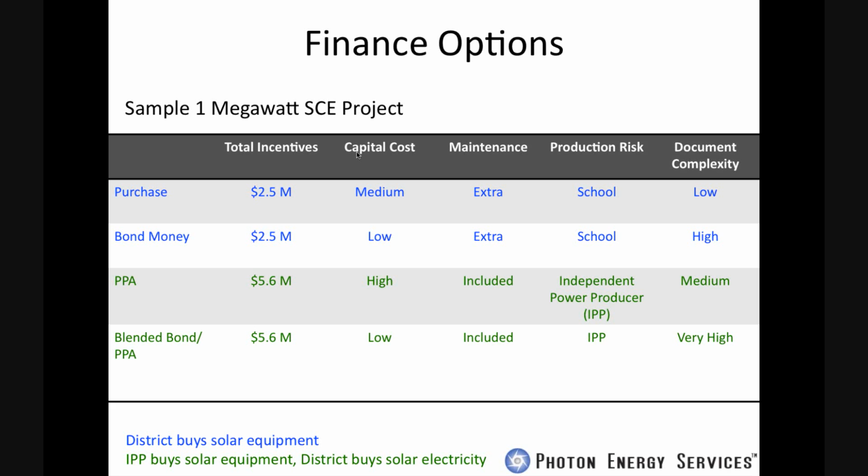We think, as you look down this list, a blended bond PPA is the best of both worlds. I'd love to talk with you more about it. If you have questions, please follow up after the session.